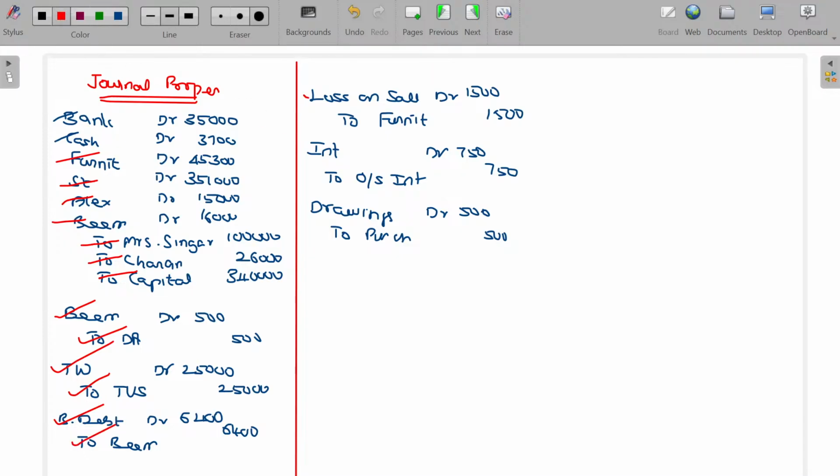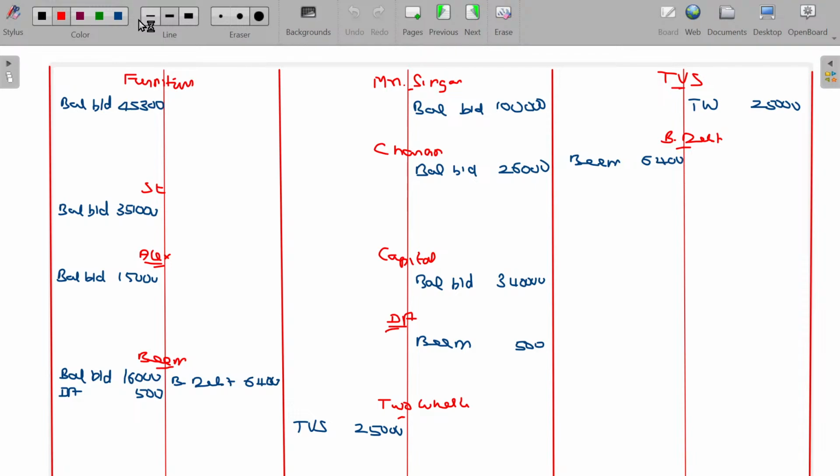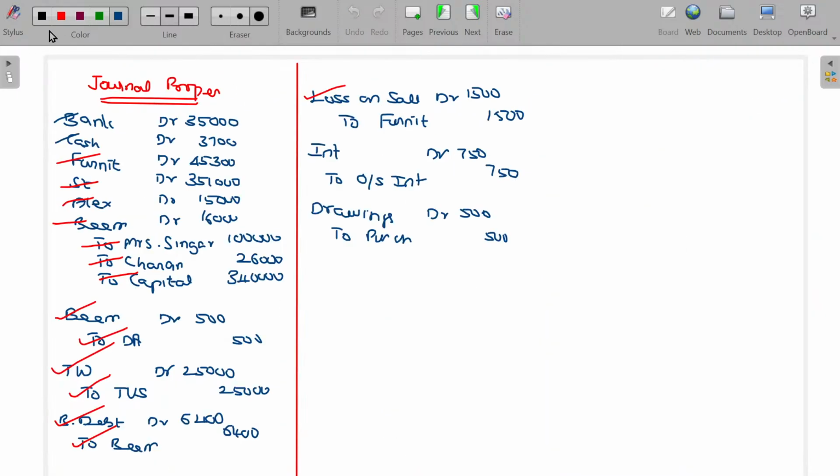Now loss on sale of furniture and furniture. Loss on sale of furniture, to furniture, the value being 1,500. And another one is in the furniture account. We already have the furniture account here. Loss on sale 1,500. We have posted these two.